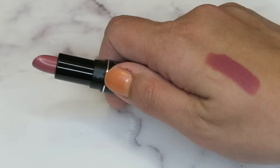So I got a sample of the new Makeup Forever formula of lipstick they came out with. I don't know what the name of the formula is. Maybe Artist? I don't know. Anyway, they reformulated everything. This is C211. Now, I think this might be too cool of a color for this look, but for the sake of first impressions, I'm going to use it.